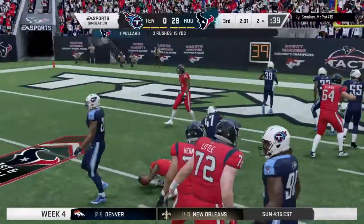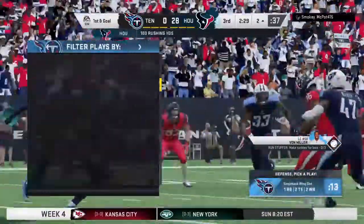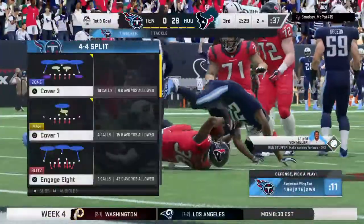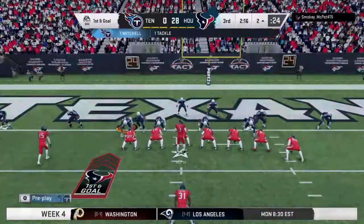Hoping he can break a tackle or two. Wasn't able to do that there, but still good yardage. Some good strong running right there. Some power and some explosiveness just about got him into the end zone. First and goal at the 2-yard line.